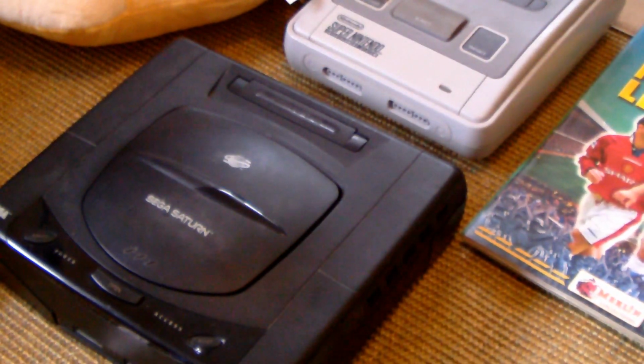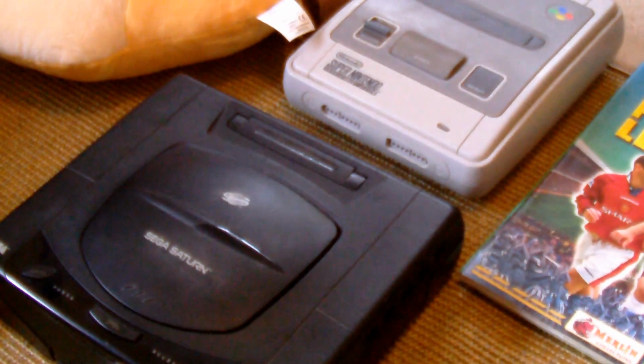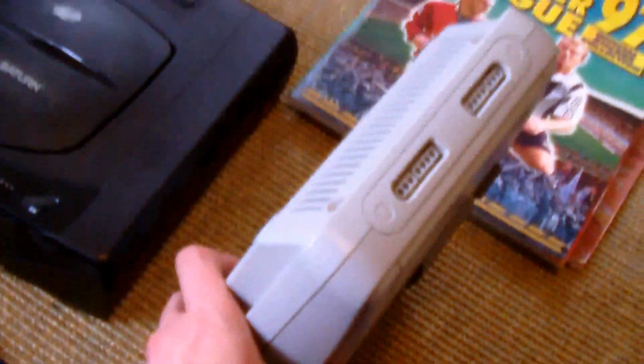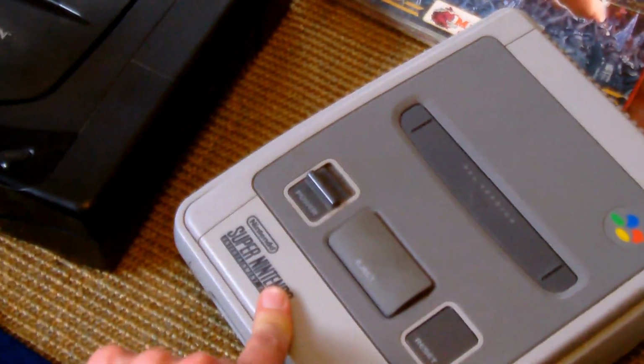So I pulled up something else and said how much. She said £4. It seemed every time I picked something up, she was just dropping the price until it was in my price range. And then eventually I found the SNES just lying like this down the side. Oh, it's a SNES. How much? She said £3 for the SNES.